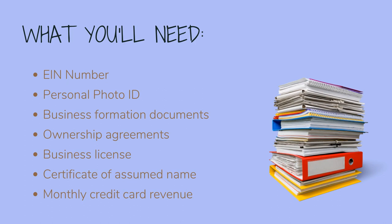Certificate of assumed name. If the name you use to advertise your business to your customers is different from the company's legal name, you will need a certificate of assumed name, also known as a doing business as, or a DBA. Your bank will need a copy of this as well when you open your account.